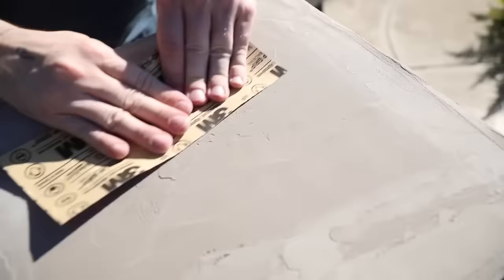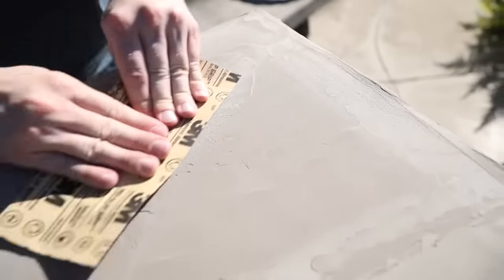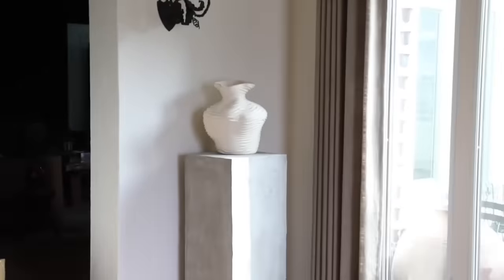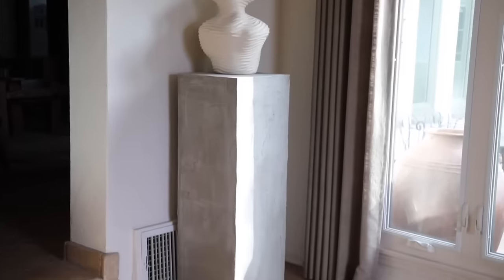I just let mine dry overnight completely. And then once it was done, brought it outside, used a nice 180 grit sandpaper to sand down the top surface. It also kind of lightens it up a little bit. And that is how I finished off this concrete column.